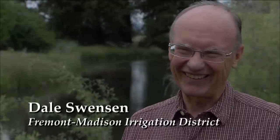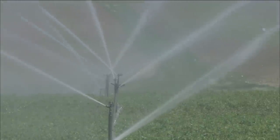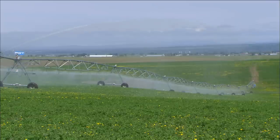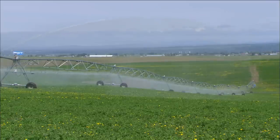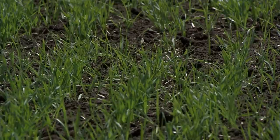Without water, the desert doesn't blossom, and that's what we'd be. So the water is vital to irrigation of all the lands that are within our district. We provide water to the rest of Idaho. We grow the rest of Idaho out of the Henry's Fork.